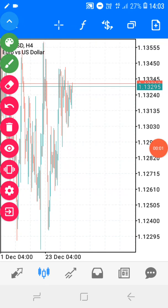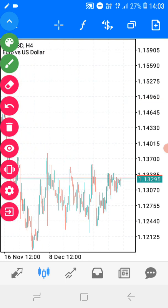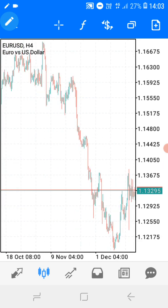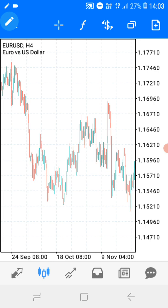The best way to reduce losses as a forex trader is to be careful of support and resistance. The reason I'm saying this is because the market will mostly change direction, will actually sell on resistance and buy on support, depending on your trading style.